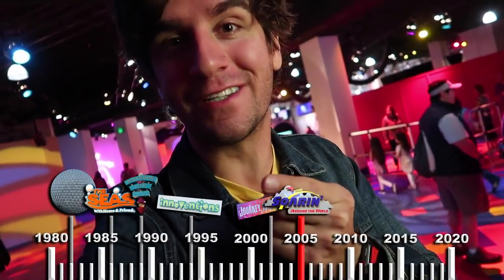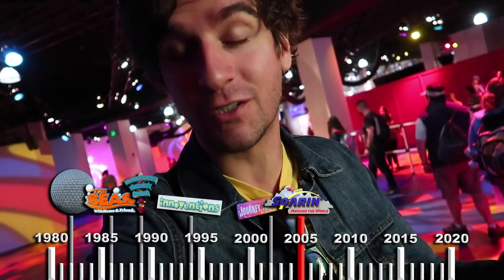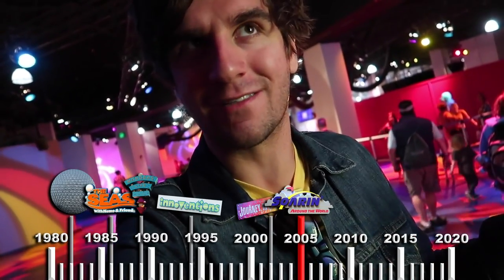That was Imagination with Figment, which is always so much fun to do. But now I'm gonna head right next door to go ride Soarin', which opened up on May 5th, 2005. And it opened as Soarin' Over California, but the integral theme of the ride is still the same. So I'm gonna go ride Soarin'.